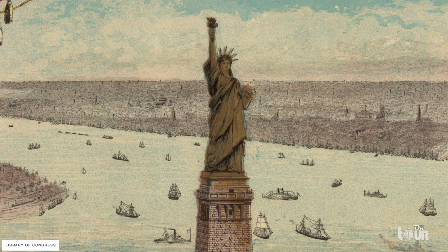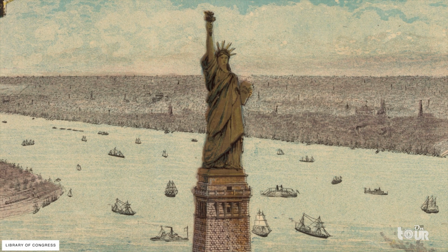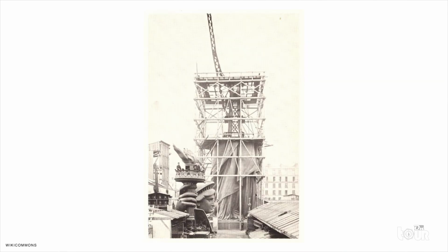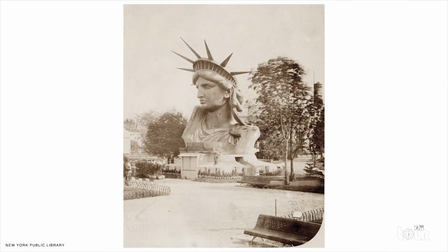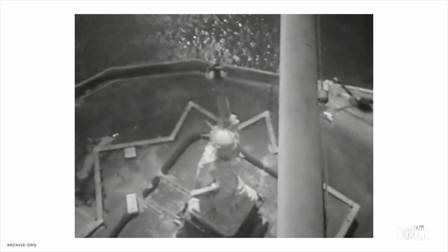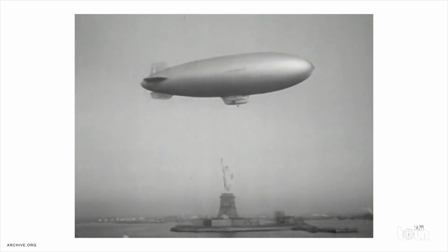The entire statue was completed in Paris in 1884, with the pedestal beginning its construction in America during the same year. The statue was shipped in pieces to America and arrived in the New York harbor in 1885. Building the towering figure and transporting it across the Atlantic was a monumental task.